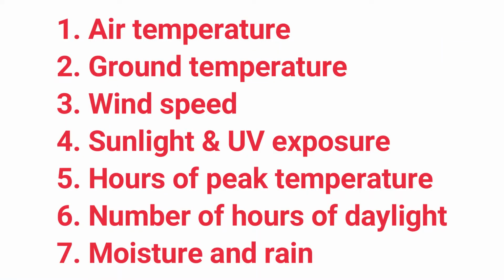And finally, the seventh factor is moisture and rain. Now, humidity isn't so much of an issue here in Northern California in the Bay Area, but it can be on certain days, maybe in the early spring or the late fall. Because seal coat cures by drying and by water evaporating out of an emulsion, the amount of moisture in the air can really play a big part in how quickly that evaporation process can take place.